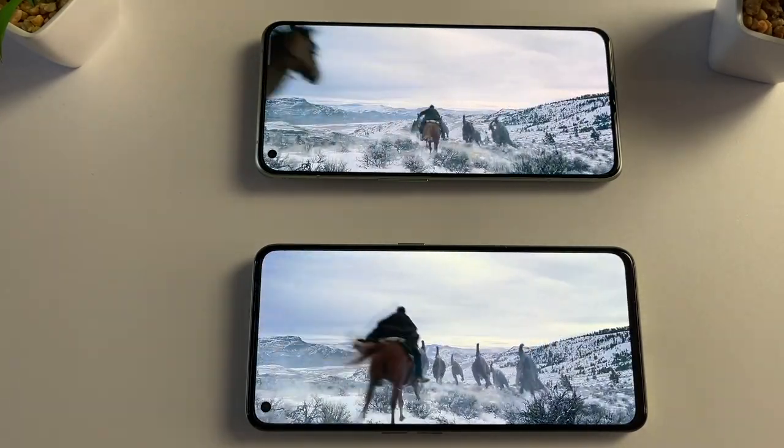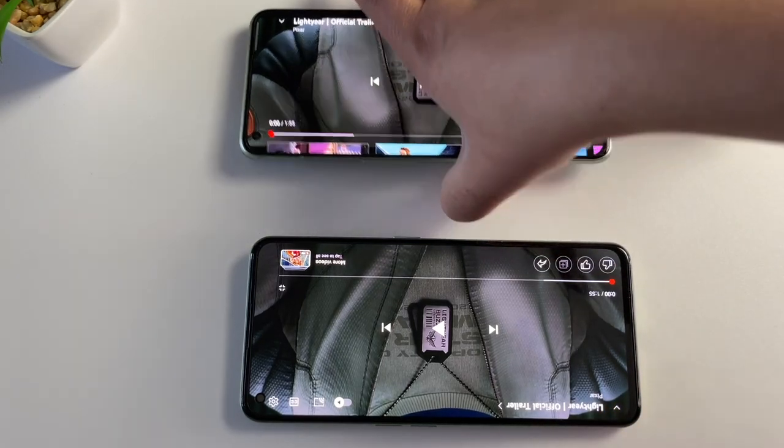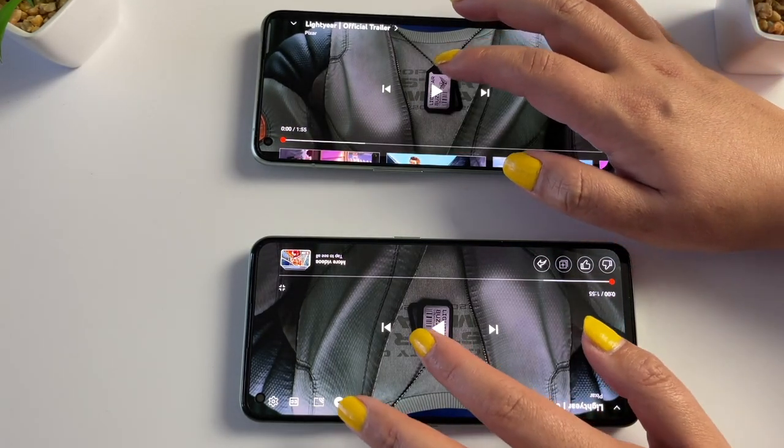I wanted to show them something that wasn't in the look. The GT2 is at the bottom and the GT2 Pro at the top. Audio from the GT2.